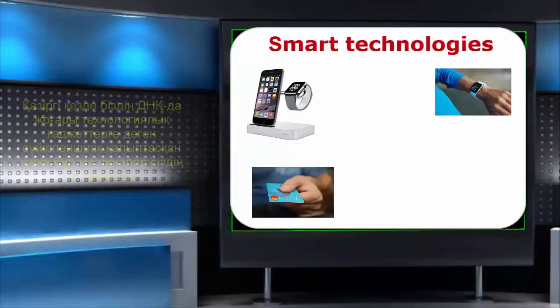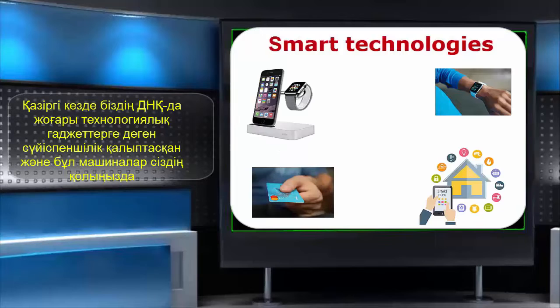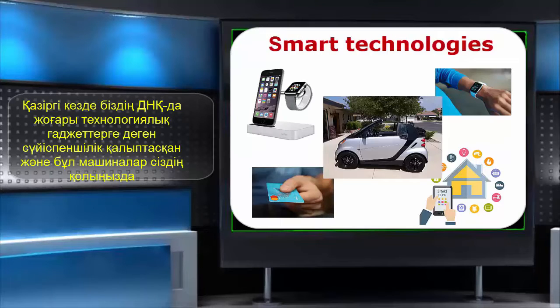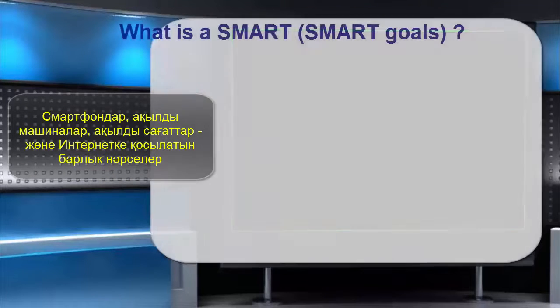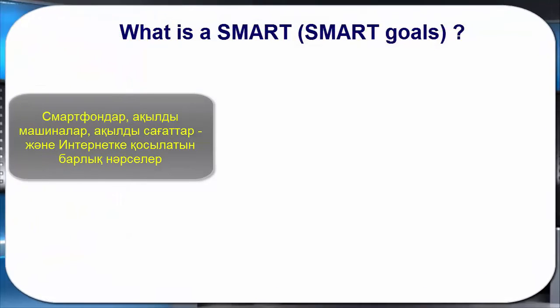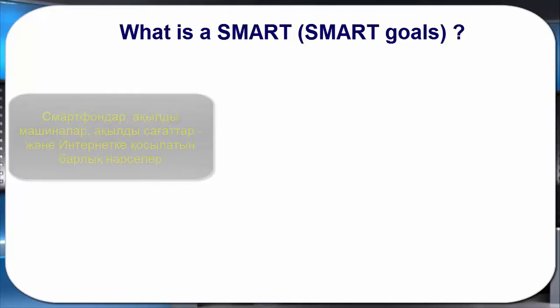A lab for high-tech gadgets is practically built into our DNA these days, and these machines are right at our fingertips. Smartphones, smart cars, smart watches, and just about everything else that connects to the internet.